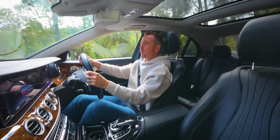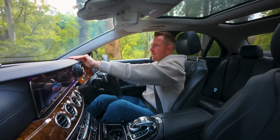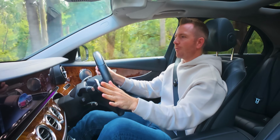There are a couple of negatives to point out though. There is the odd rattle in the cabin, which is a bit irritating. My AMG GT was exactly the same. I've had A-classes that rattle. In fact, I've had to stuff playing cards in various places just to stop it rattling.